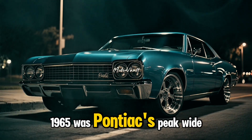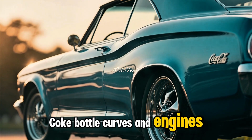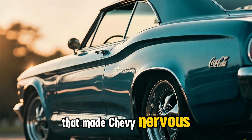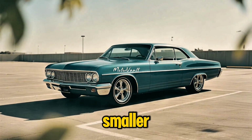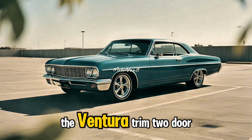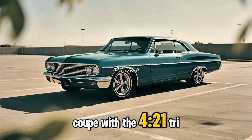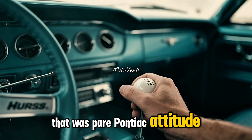1965 was Pontiac's peak. Wide track bodies, Coke bottle curves, and engines that made Chevy nervous. And the Catalina? It was the rebel of the lineup, smaller, lighter, and meaner. But this one, the Ventura trim 2-door coupe with the 421 tri-power setup, that was pure Pontiac attitude.